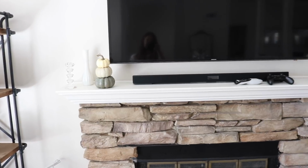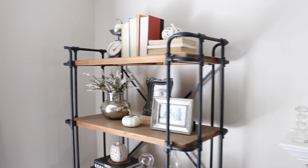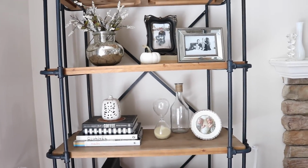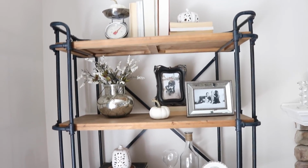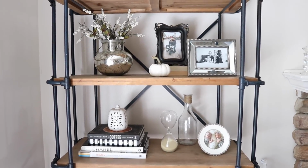I usually just play with things for a while until it looks good to me. I'll be sitting on the couch some nights, and things will bother me, and so I'll just get up and start rearranging. And then over here on the bookshelf, I took basically everything down and just completely redid it. Sometimes it's better to just start from scratch as opposed to taking a few things off. But I love the way this turned out.